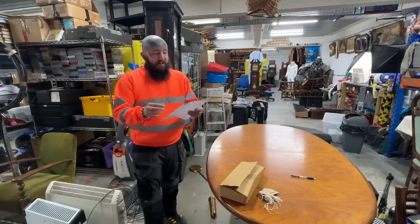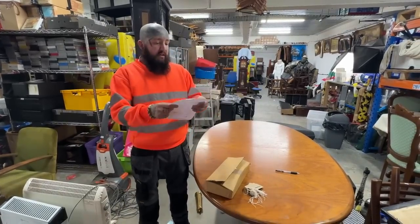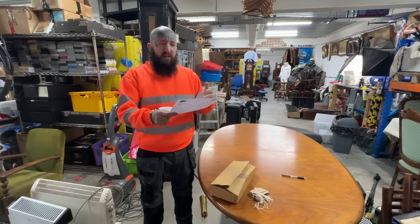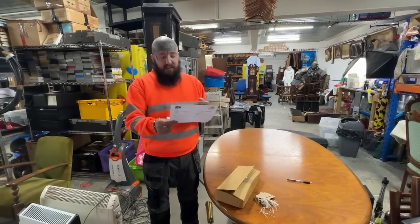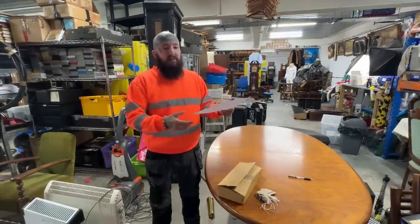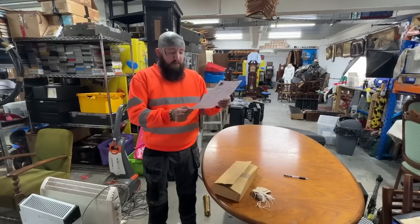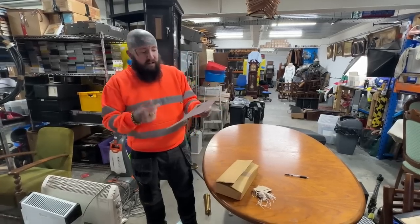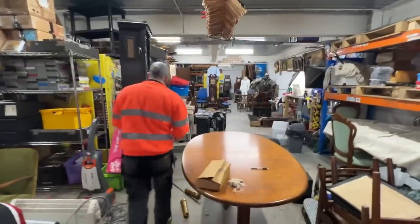Right, so I'm also going to show you what came in yesterday. It's an auction. It's not much yet. I'll give you a quick run through of what I got, what I paid, and what I hope to get back. Again, without research. Some of it is stuff I've dealt with before. In total, including VAT, I paid £136.88.